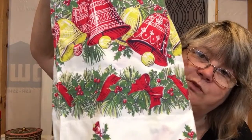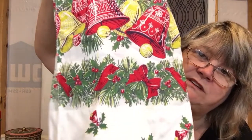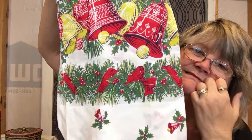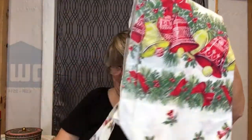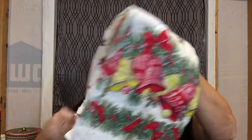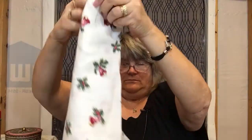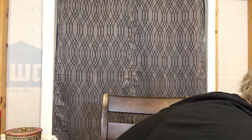But these red and gold bells, and then the red ribbon bows with the garland. Snazzy. And it's got to be wide because the strings aren't very long. But that's super. And I'm sorry, I'm going to have to lean because I got everywhere. But, oh, I'm still here. I'm coming back.